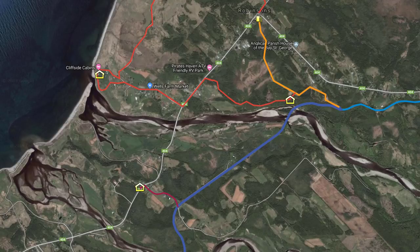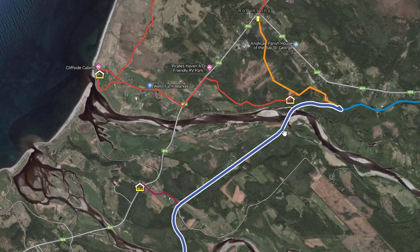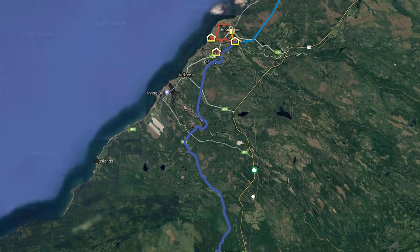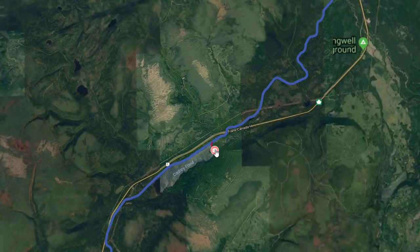So after we did the trail around Robinson's Head, which is shown here in orange, we went back through the Pirates Haven campground area to the rail bed, which is the trail here in blue. Then we kept heading west towards Port Aux Basques, and one of our first stops for the day was at Codroy Pond, which I'm going to show you here now on satellite view.